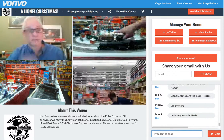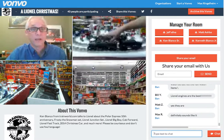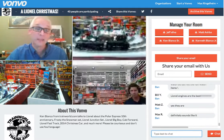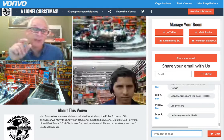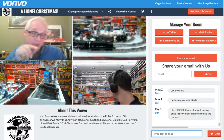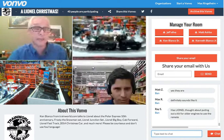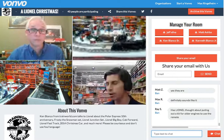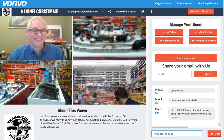Without a doubt. And if you could see that smoke, I mean, it's just unbelievable. I'm not sure if you can see it through the video cam, but that's a fan-driven smoke on some of those engines, and you have the sound, as you could hear and see, synchronized with the puff and chuff of that steam. Very realistic. Without a doubt, this is probably one of the best smoking units I've ever seen. It's getting pretty cloudy in here.